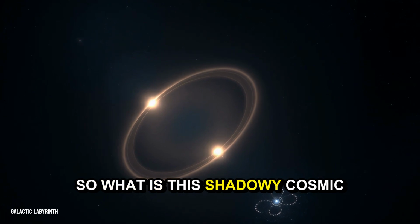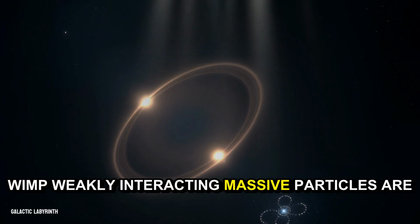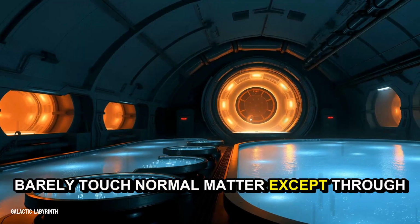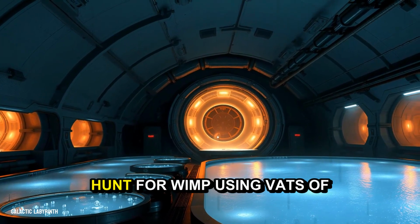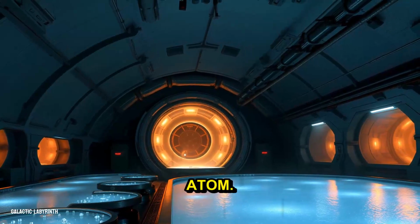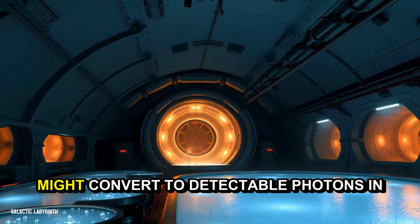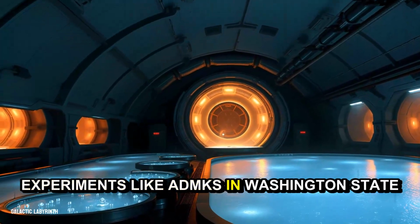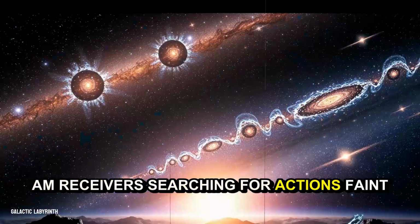So what is this shadowy cosmic scaffold? Physicists have two leading suspects: WIMPs, weakly interacting massive particles, are heavy, slow-moving hypothetical particles that barely touch normal matter except through gravity. Underground labs like Italy's Gran Sasso mine hunt for WIMPs using vats of liquid xenon, waiting for the rare bump when one collides with an atom. Then there are axions, ultralight particles born from quantum field theory, which might convert to detectable photons in strong magnetic fields. Experiments like ADMX in Washington state tune giant radio cavities like cosmic AM receivers, searching for axions' faint whispers.